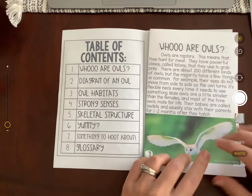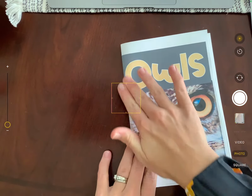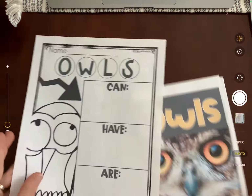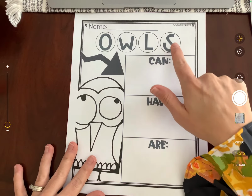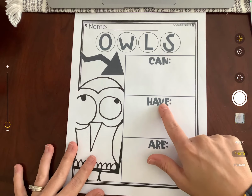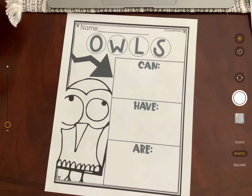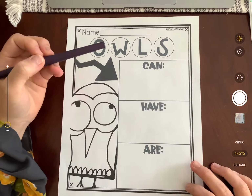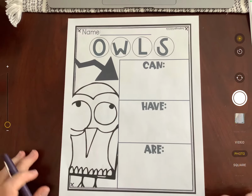Okay. So I want you to think for a second before we even get started reading this book. What do you already know about owls? Think about that while you're grabbing this page called Owls. It says owls can, have, and are. Think about what you already know about them. Okay, pause the video while you're thinking. And when you're ready, come back and we'll write some things that you might already know.